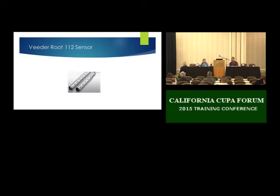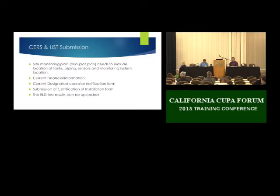Okay, so site monitoring plan, your plot plan, that's always a confusing thing for people. People want to put the monitoring plan in there, and it's actually your plot plan, or what we used to call the plot plan. So it would just be your site diagram for your tanks and your piping and your sensors and your monitoring plan, that type of thing.